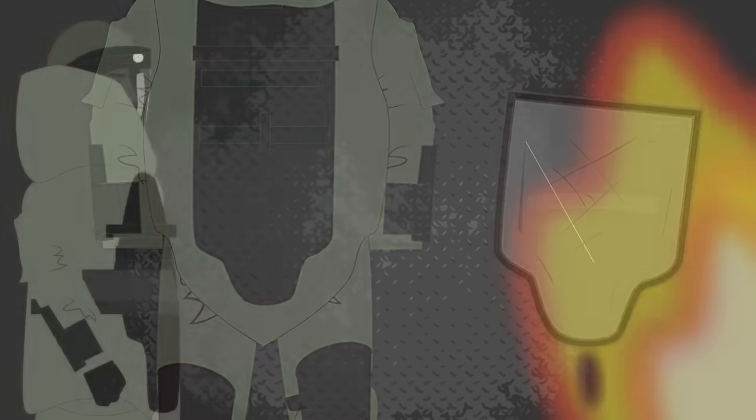Besides the German and British designs, sniper shields were being used by other armies as well. The common thing for all of them was that they were too heavy and cumbersome for mobile use, for which they were initially designed.